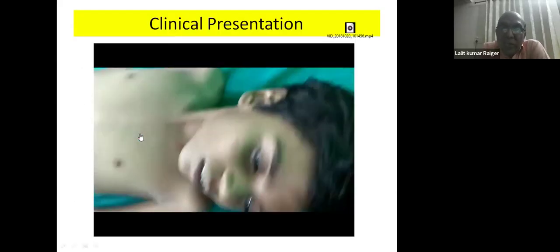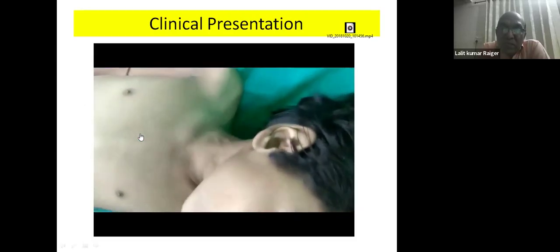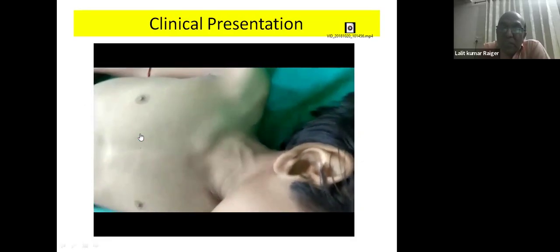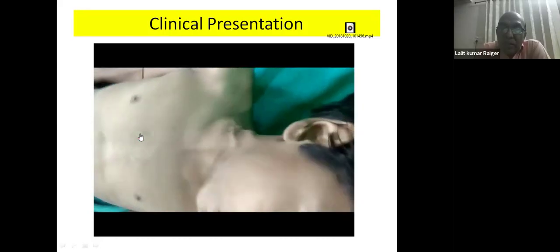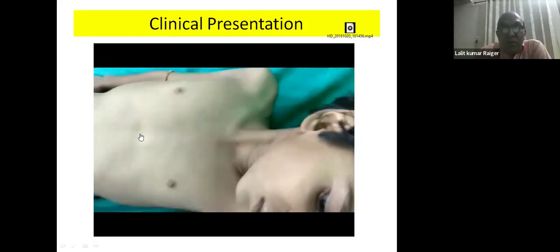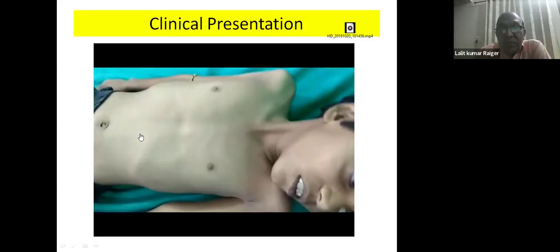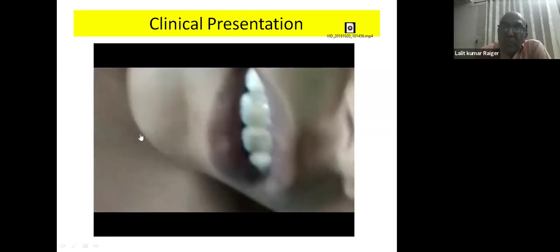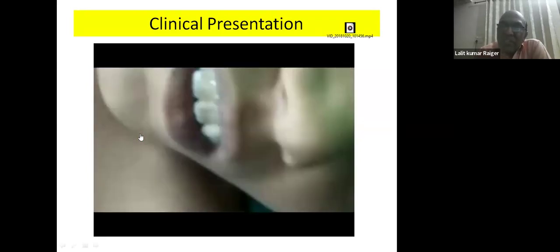You can appreciate the distress the baby is having, using accessory muscles, continuous coughing with intercostal retraction also. Tachypnea is there, and dusky, not cyanosis. You can appreciate the dusky appearance.